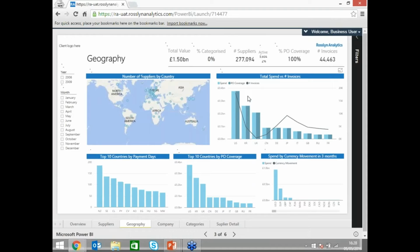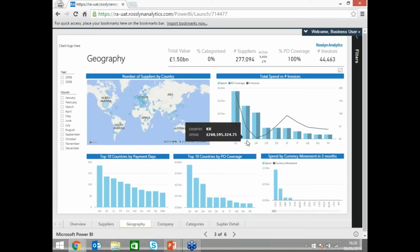This is a Power BI dashboard. Here we can see a quick view of our geography. You'll notice that there's 0% categorization. That's because we have just taken our raw data and loaded that data into the system. So we've done nothing with it yet, so we haven't categorized the data in any way. But we can see that in that short while, we loaded £1.5 billion worth of data from 277,000 suppliers with 44,000 invoices. So a lot of data came across from SAP in one format very quickly.